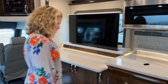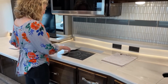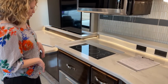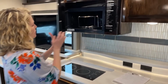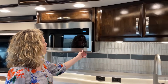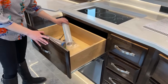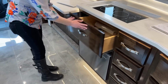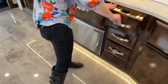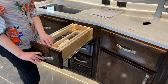And then moving into the kitchen, we of course have a 2-burner induction cooktop. It's recessed, so it's not going to get hit as easily by things that you may drop. We of course have a convection Samsung microwave, so you can bake in here. And then lots of drawers again. We've got some water filters hiding in here. Another cooktop in case that one gets damaged for some reason. This is your dishwasher. And then these soft close drawers are so great, but this is a really nice drawer here with the 2-stage.